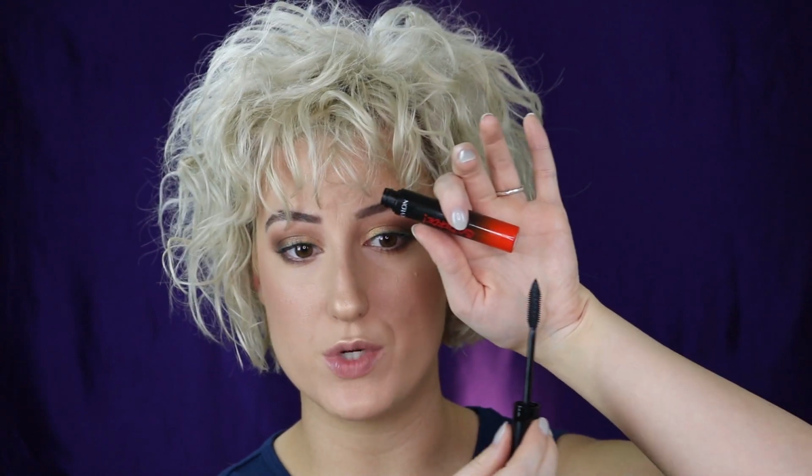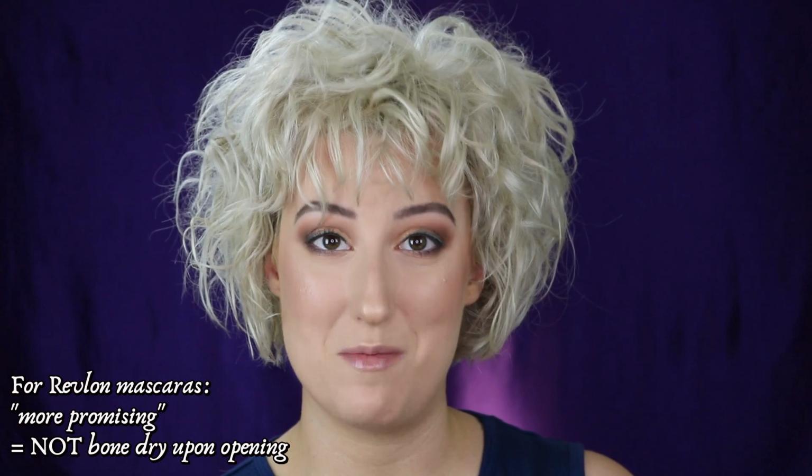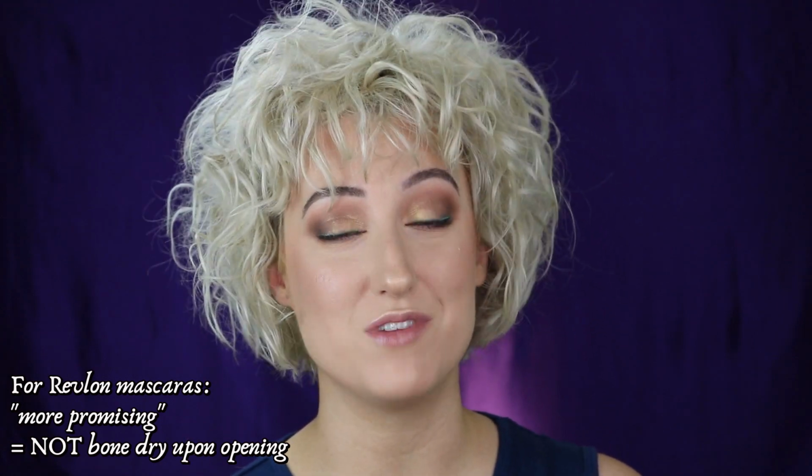We are going to try out this new Revlon So Fierce mascara, which I had never seen before. This has rubber bristles, and it does seem more promising than every other Revlon mascara besides the Volumizing. If you have not seen that video, I will link it for you. I love the Revlon Volumizing mascara. And my eyelashes are curled, by the way. I always use my Shu Uemura S curler, which is this weird cageless one.